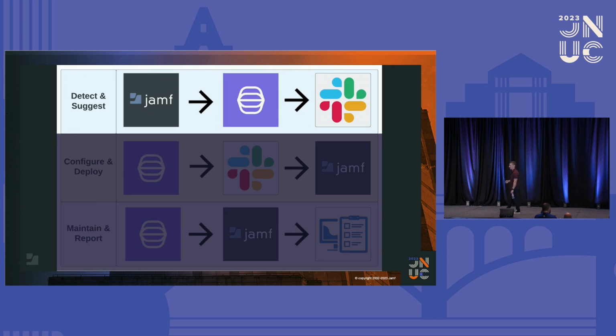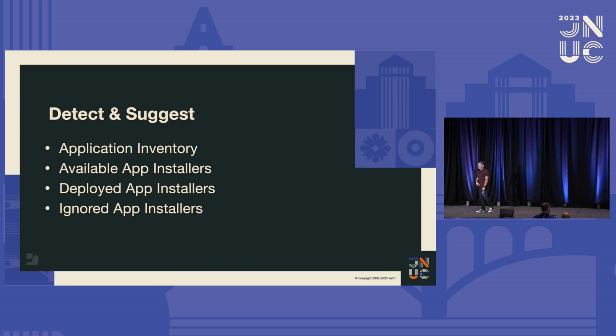So detection and suggestion, again, we're going to start in Jamf. We're going to wind up in Slack. So first, we're going to take a look at our application inventory. It's what I consider to be the most important basis for suggestion. An accurate application inventory is honestly of absolute critical importance. Luckily, we can ask Jamf about that. I'll talk about that in a second. Second most important layer is what app installers are available to us, right? We're going to get that information by checking the Jamf Pro app catalog, which there is an API for.